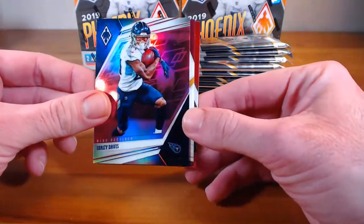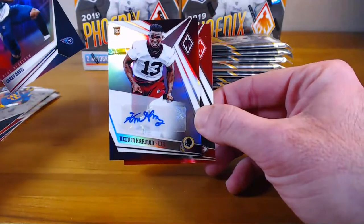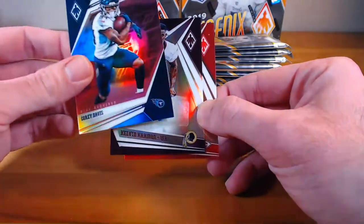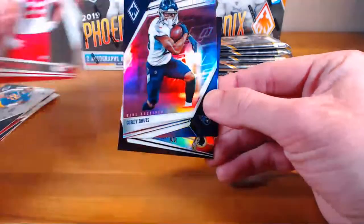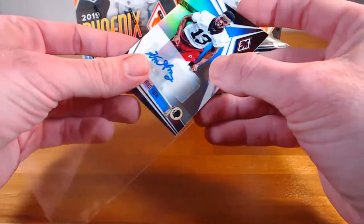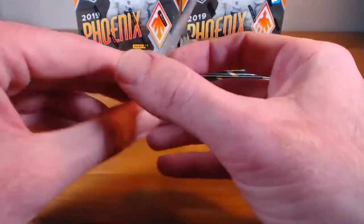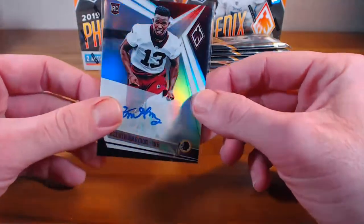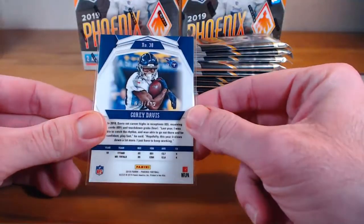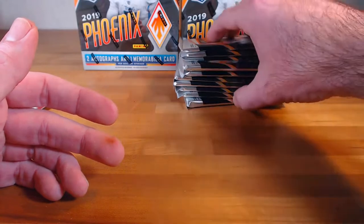Corey Davis, Titans. That's a pink prism. First auto, Kelvin Harmon, rookie for the Redskins. Nice. Let me check all this stuff out. And a Juan Thornhill, rookie for the Chiefs. So Kelvin Harmon, Redskins, went to Robert today. That's a base auto. Rookie wide receiver, first auto. And the Corey Davis for the Titans is pink and is out of 199. Titans were part of the combo spot going to Jen.